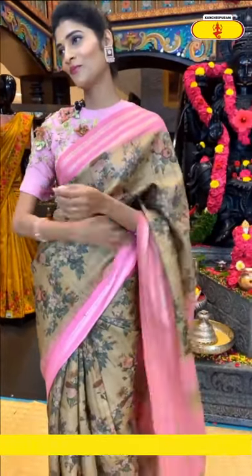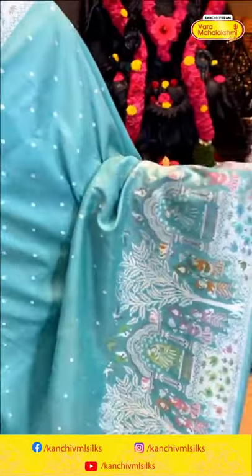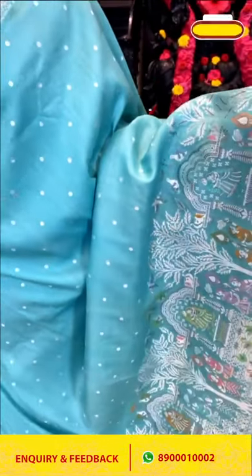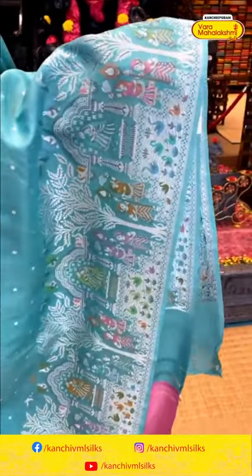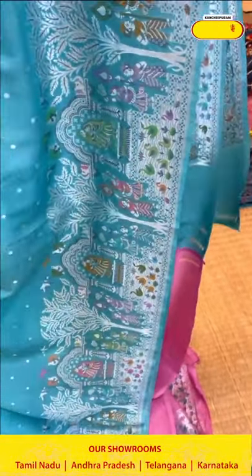Let's see the next sari. This is a very beautiful light blue color. This is a Banarasi Tussar Georgette. Body has silver buttis. Body has trees, swans and women motifs on it. Pallu has trees, swans and women motifs. With a self blouse.